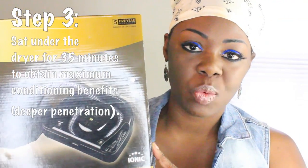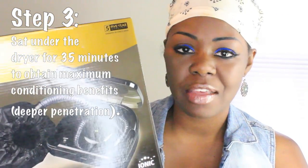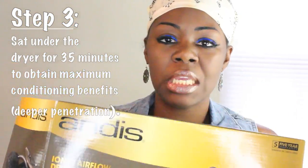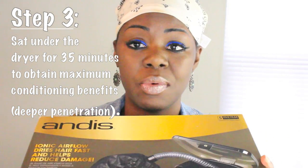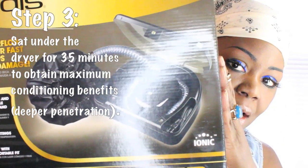Purchased it from Target. It was $39.99. I love it. It really evenly distributes the heat to your hair, so your hair dries a little faster. I was very impressed with this dryer.